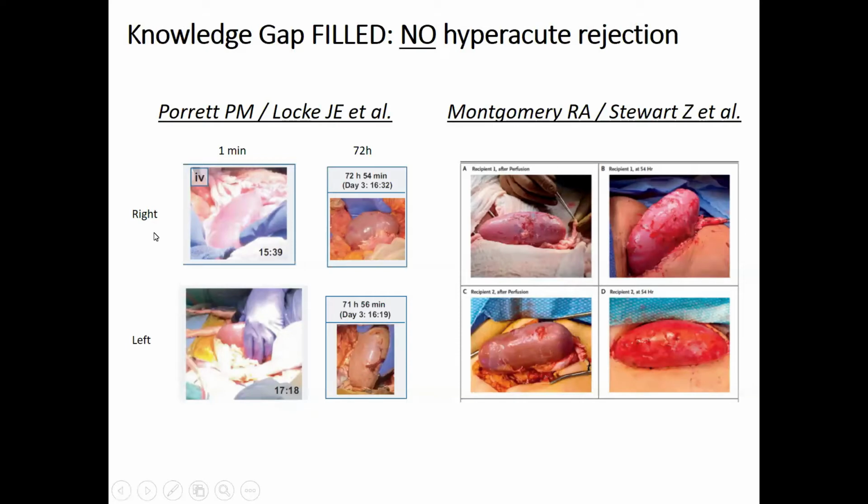And it's probably difficult to see this here, but I just want to emphasize that Dr. Montgomery and Dr. Stewart's study showcases the results of 2 recipients. The top recipient is shown here, both the kidney appearance right after reperfusion, as well as the recipient at 54 hours. The bottom row shows the recipient results after reperfusion again, and this is the second recipient again at 54 hours. So a clear long time frame of many, many hours has passed, and there's no hyperacute rejection.